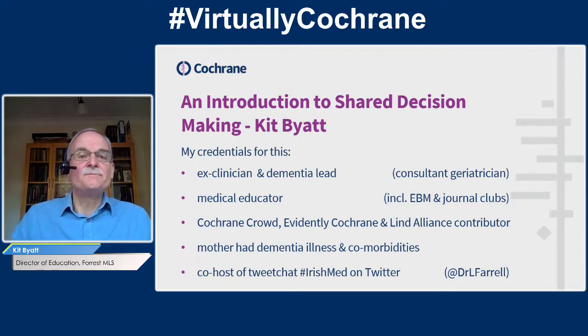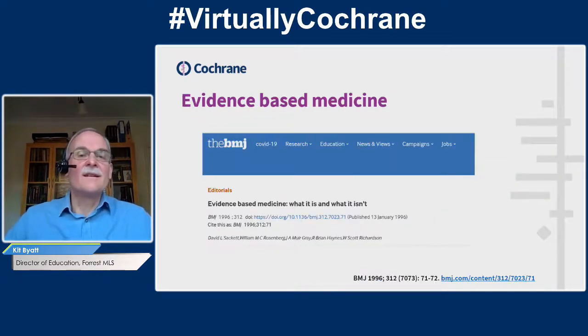The first paper is an editorial from the BMJ from 25 years ago by David Sackett, the grandfather of evidence-based medicine, and his colleagues. It sets the scene. It's entitled, What Evidence-Based Medicine Is and What It Isn't.